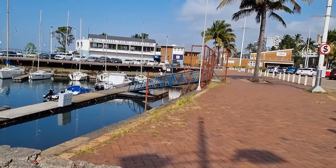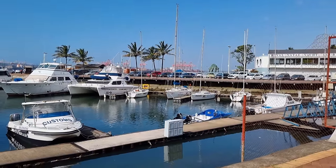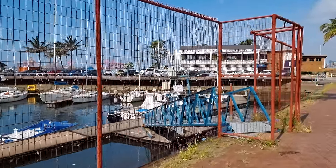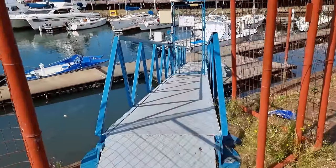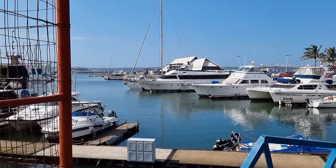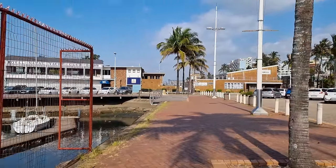Can I go down here? Let me just see. But it doesn't look very secure. Oh no, there is a gate that's locked. COVID-19 protocol. So this gate is locked, so I can't go down. Maybe I can take a walk. But there are some quite nice boats here, especially that one there. That looks nice. So let me drive around and see what else is here.